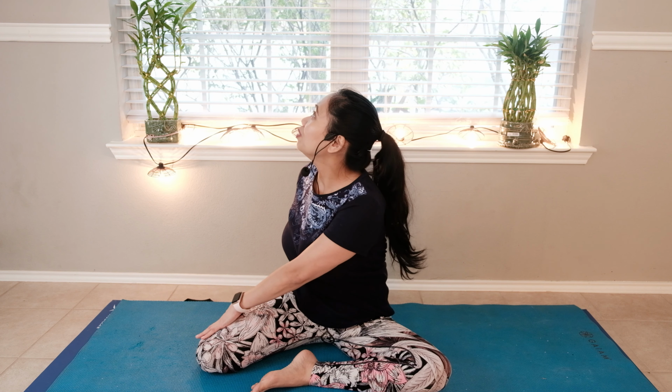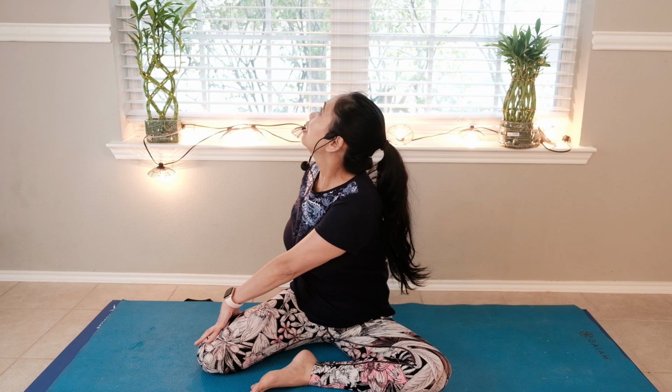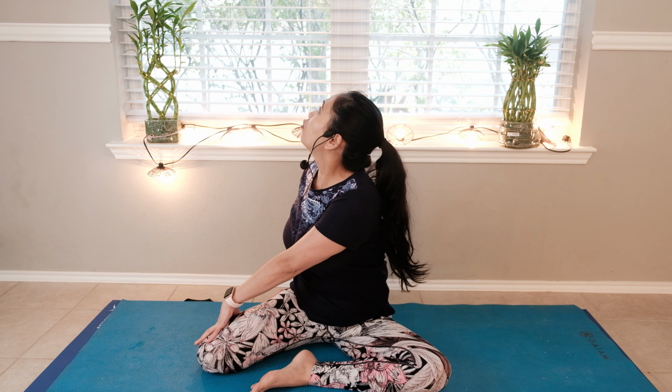And if you're at work and you're in your sitting chair, that's fine. You can do this at home tonight after work and continue with these daily corrective exercises to help improve your lifestyle of forward head and rounded shoulder posture.